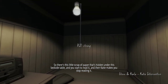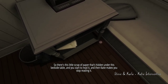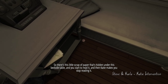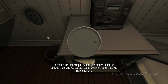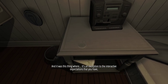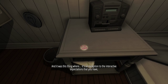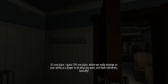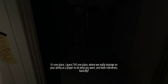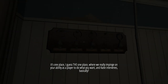So there's this little scrap of paper that's hidden under this bedside table, and you start to read it, and then Katie makes you stop reading it. And it was this thing where it's an exception to the interactive expectations that you have. It's one place, I guess the one place, where we really impinge on your ability as a player to do what you want.